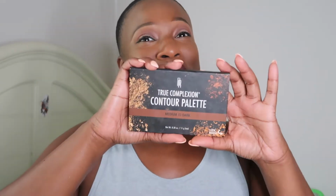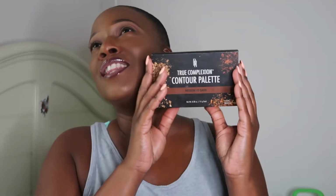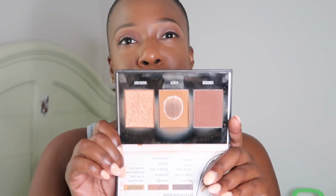Anywho, this right here, guys, I love this palette. Black Radiance True Complexion Contour Palette. I use the one in medium to dark. As you can see, I already hammered the middle shade. That shade I use underneath my eye to set. I use this darker shade here to bronze up my face. I don't have a bronzer that I really like at the moment, and I definitely enjoy this particular highlight.